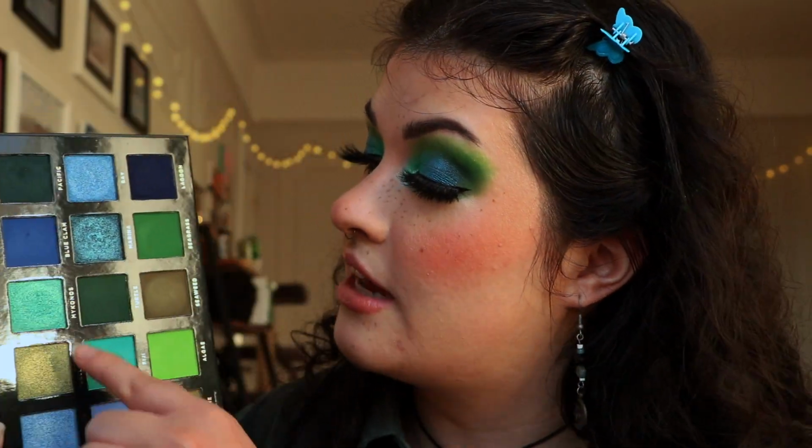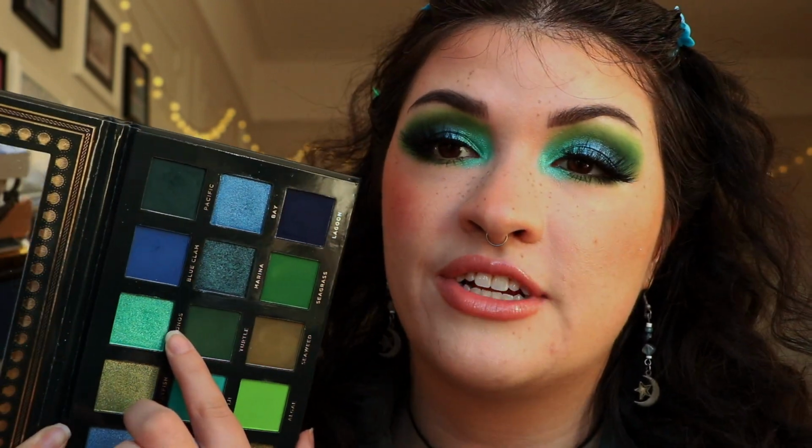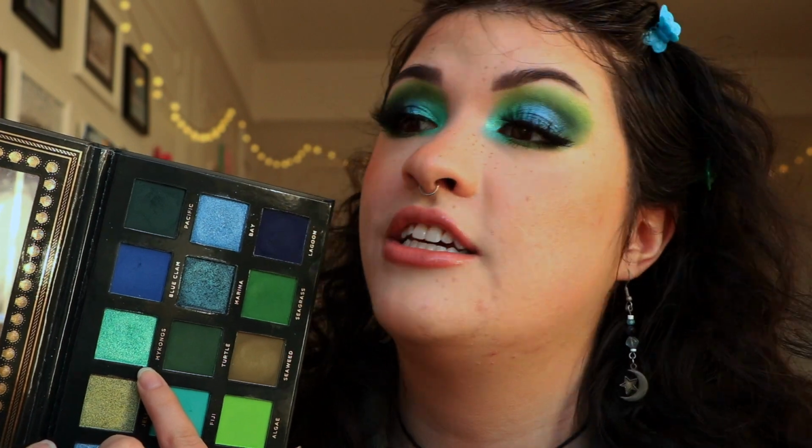This shade Mykonos, I am ready to douse myself in. I would paint everything I own this shade. I would put this shade on every surface in my home. Would it stick? Maybe I should just put some glitter primer on my walls and see if I can put Mykonos all over my walls. Maybe, I don't know, we'll see. But I just love that shade so much, and I can't wait to create more looks with this palette.